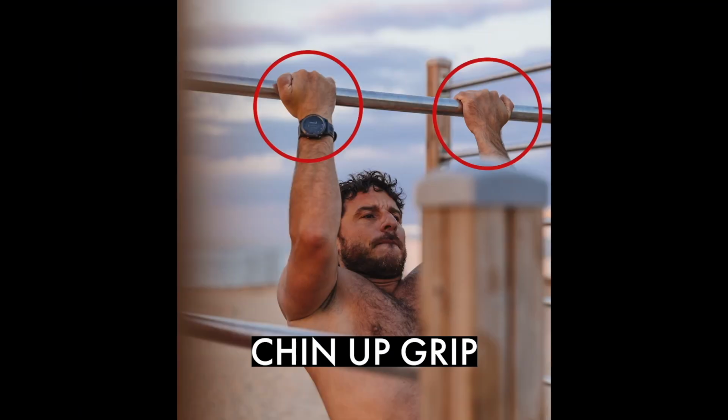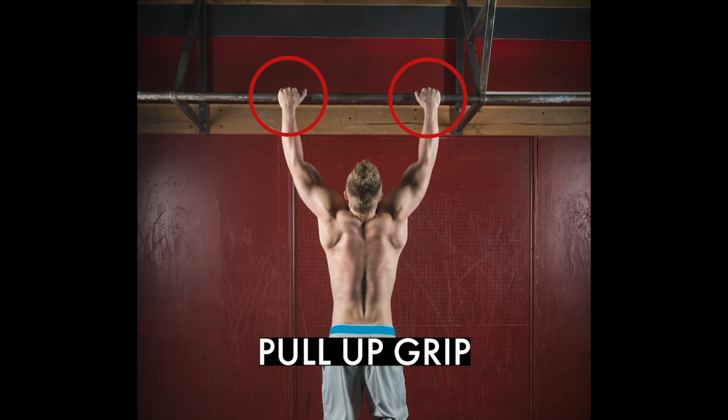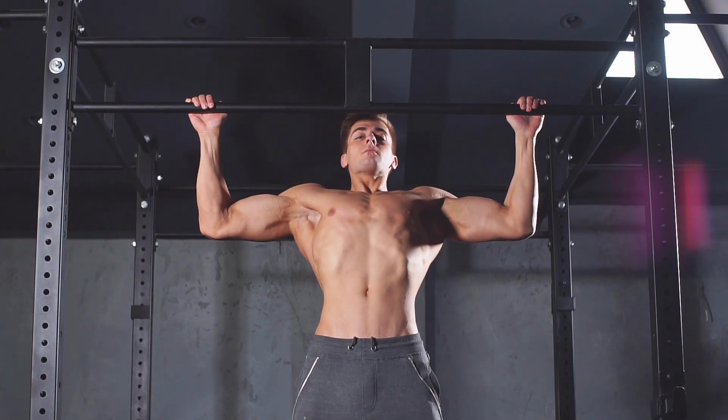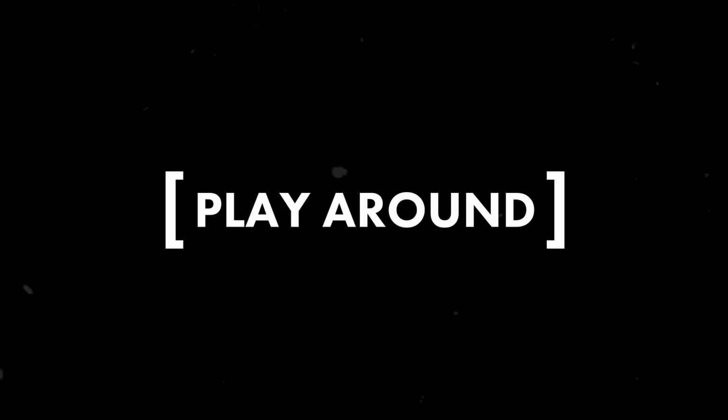Now in terms of the grip itself, you can go neutral grip, you can go chin up grip, you can go pull up grip. If you're starting out, the neutral grip will probably be easiest and the pull-up grip will be the hardest. Bro science says the wider the grip, the wider your lats and your wings will be. Science actually says as long as it's just above shoulder width apart, the lat activation is the same and the difference is negligible. Play around with the width. See which one you feel best activates your lats.